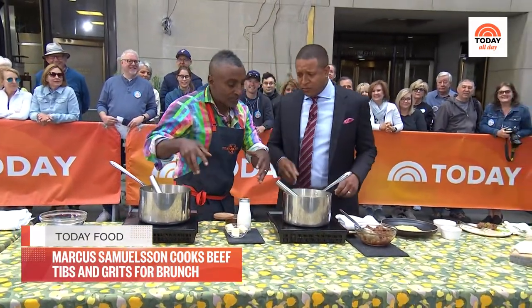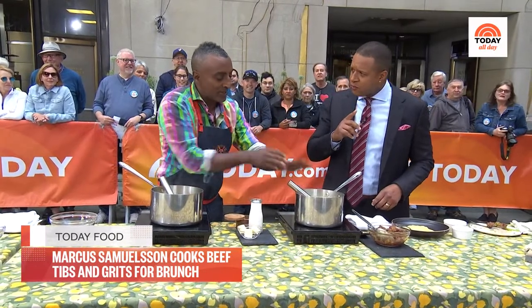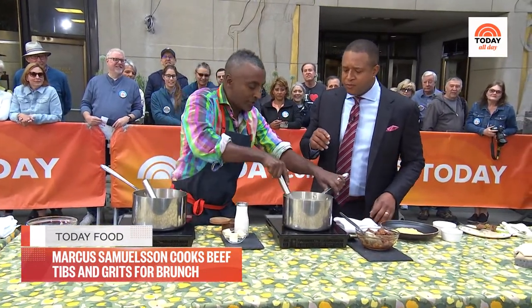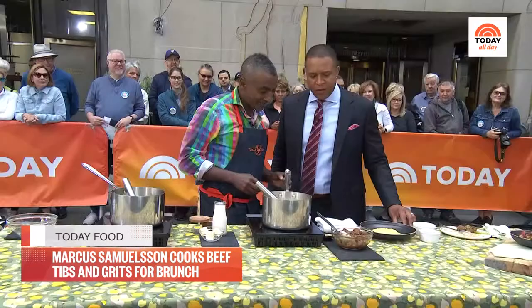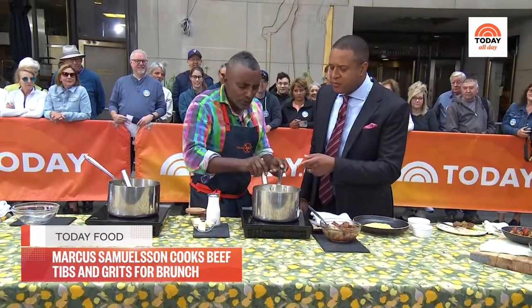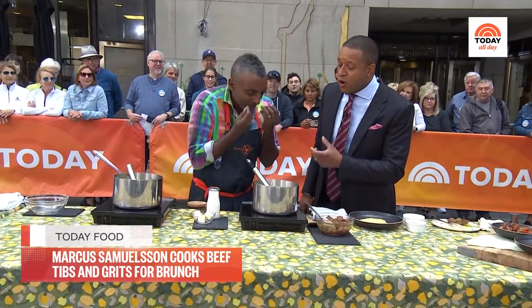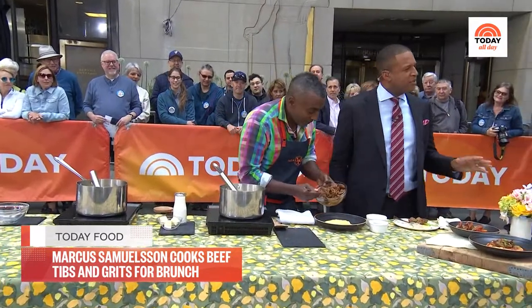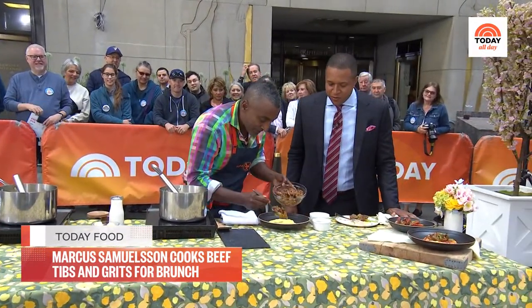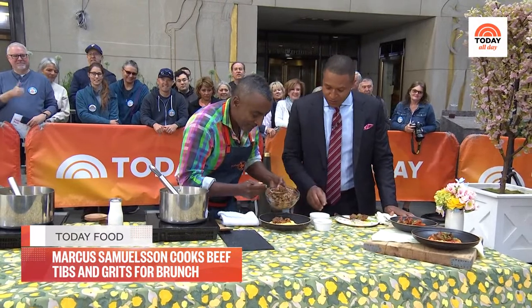So the grits are cooked for about 20 minutes, a little bit of cream, a little bit of water. You know the grits got to be really, really nice and creamy. I take my grits very seriously. Yes. And these are just beautiful. Look at these grits right now. We use water and milk. Whole milk. We mix it. And some people don't like milk. Ready to plate. Okay. Look at this.